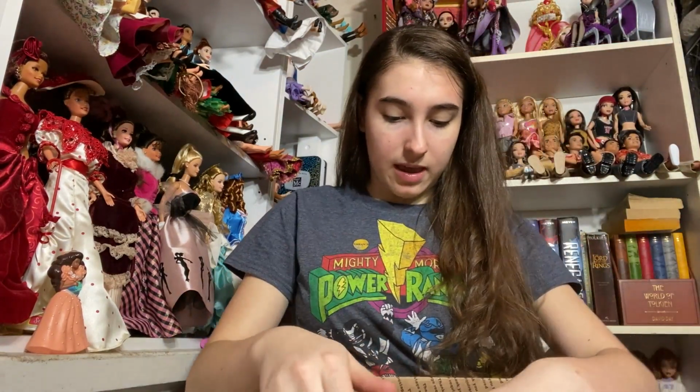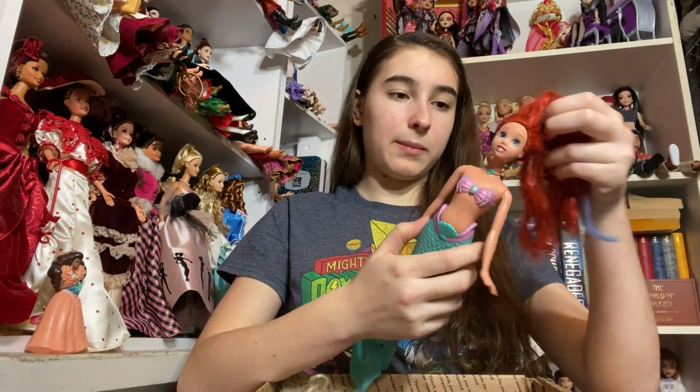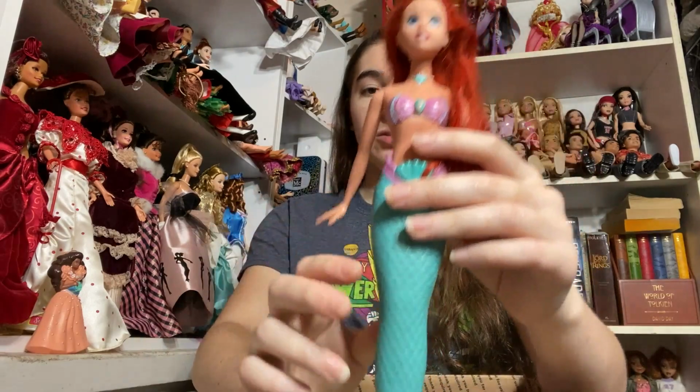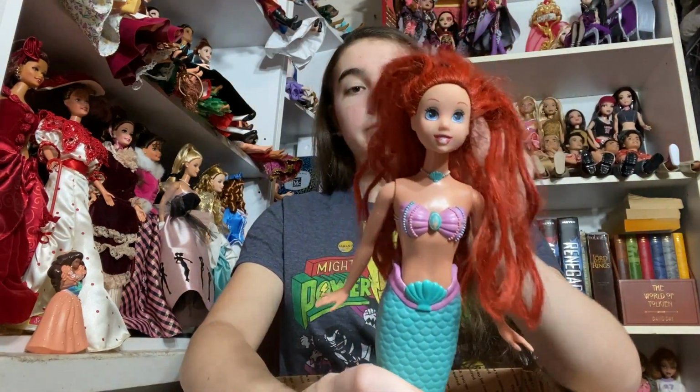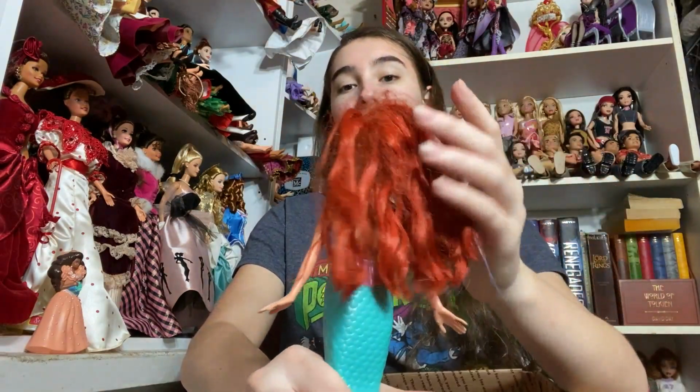And then we have, I think this is also by Mattel. This is an Ariel. She's missing a good deal of lip paint, but still, I don't have this one, and I think she's really cute. She was sort of also a bonus with the lot. Her hair is kind of a mess, too.